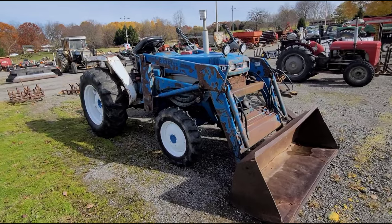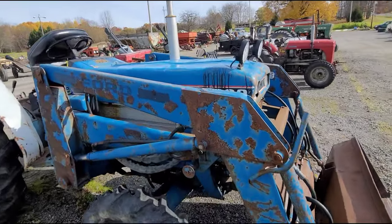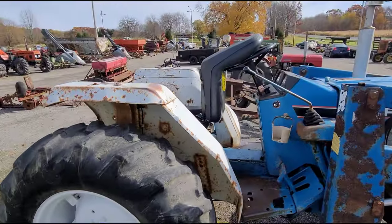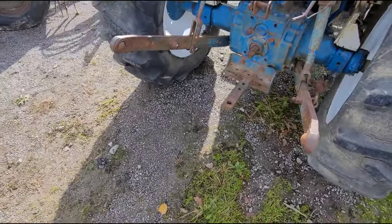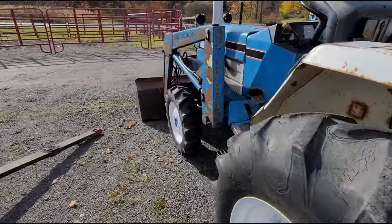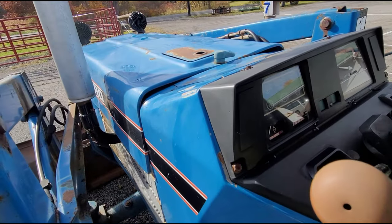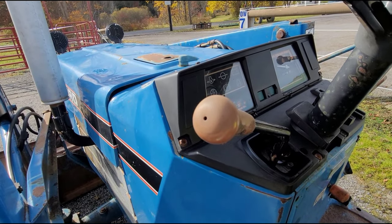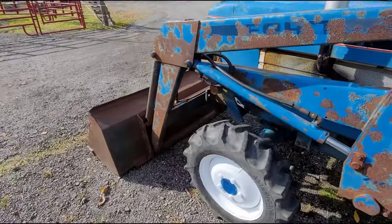Right in the gate, got a 1920 Ford, big old bucket on there, Kirby pocket. You can see 1920. It's used, selling with reserve. Item 154, 540 PTO. I don't see a remote in the back, but you're seeing what I'm seeing. All right, hours. Looks like from here, it looks like 3,072 ish. I don't know if that's working tack, but I know that's what the tack says.